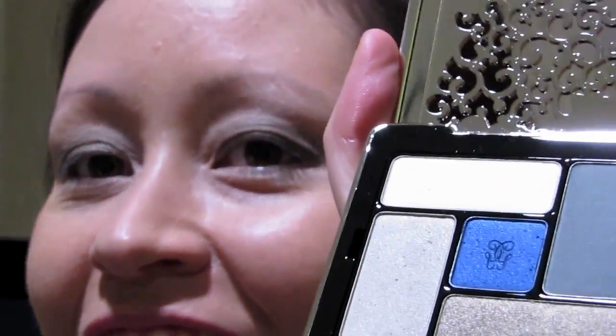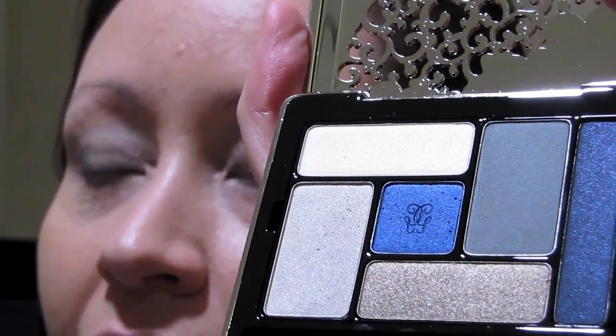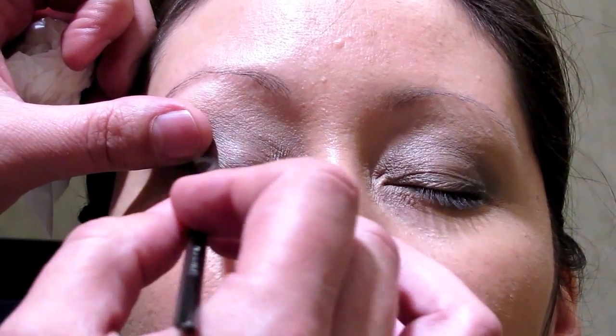Now what we're going to do, this is really the fun part. We're going to go into the indigo eyeshadow. And what this is kind of going to give us is that throwback to the 80s. Take this and put this right along that upper lash line.